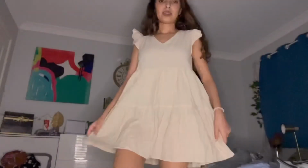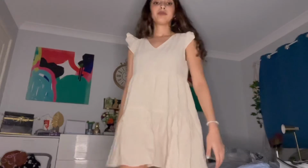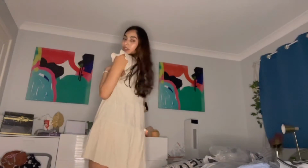Yeah, it's really flowy. So yeah, it is pretty short. It's really flowy, so maybe put some biker shorts underneath or something, so when the wind blows up, you're not naked underneath. Just wear some shorts underneath and you'll be fine. Yeah, it's really nice, flowy and comfortable. It's really cute. My little baby's down here.